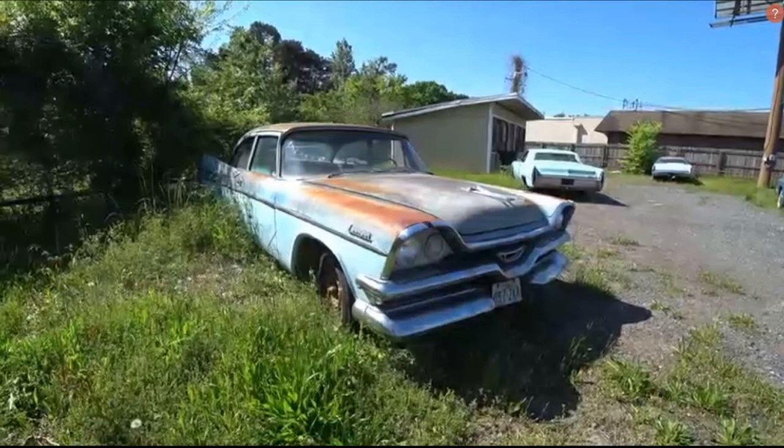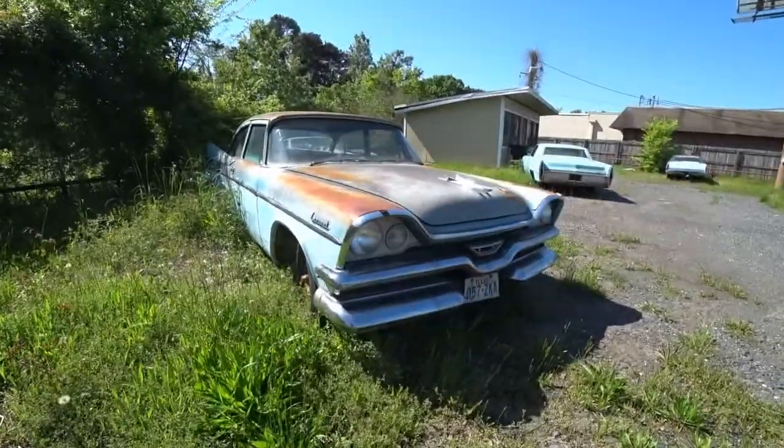And look what I came across on my way to Caddo Iron to get some metal for a project I'm working on. This is a 1957 Dodge Coronet two-door sedan.